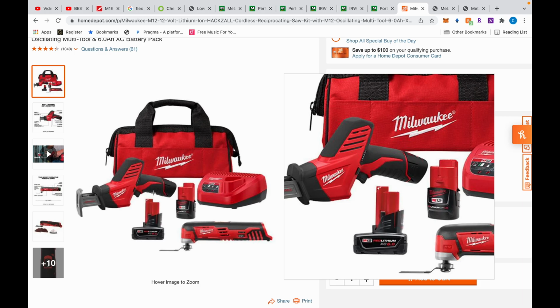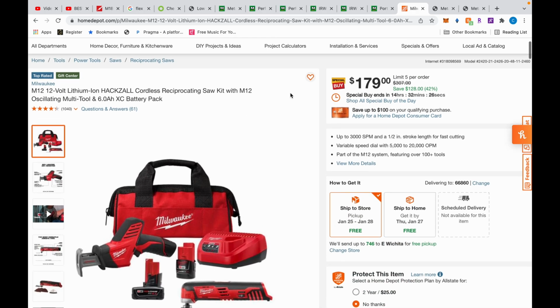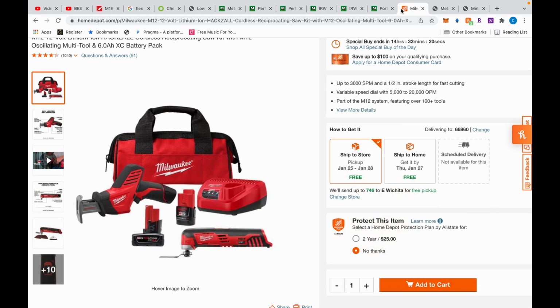I think for the average person, like a homeowner, if you wanted these tools but couldn't justify the Fuels, I think this is a good deal. Especially with this 6.0 battery. Yeah, I think that's a pretty good deal. Let's back it on up.